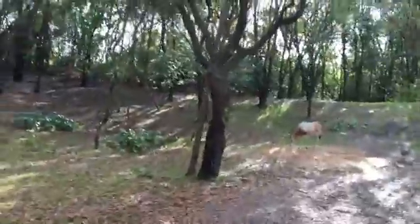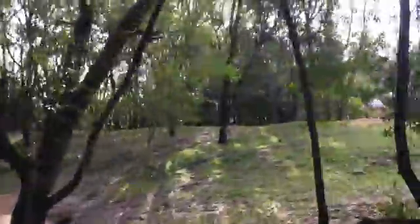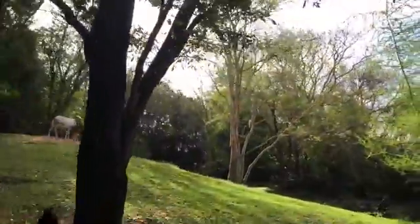Typically these guys are desert dwelling, which means they can hold their own as far as heat goes. They don't start to break a sweat until their internal temperature reaches 115 degrees.